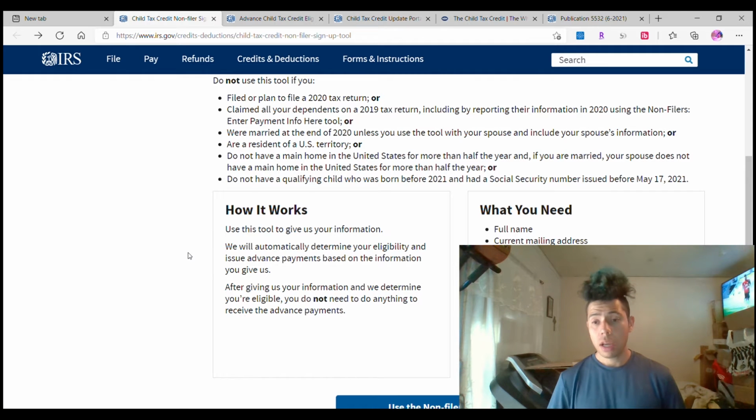If you are married, your spouse does not have a main home in the United States for half of the year, or do not have a qualifying child who was born before 2021 and had a social security number issued before May 17, 2021. Okay, so those are the tools. That's the information, the details that you're not eligible and you're not qualified to use this tool. Okay, so make sure you're eligible.